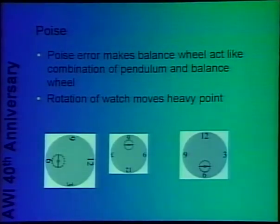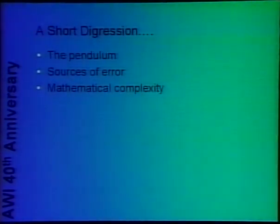No poising here. Metals will act like a combination of pendulum and balance wheel. It's kind of like gluing a pendulum on your balance wheel. And just for the benefit of the clock fans in the room, a short digression on the pendulum.